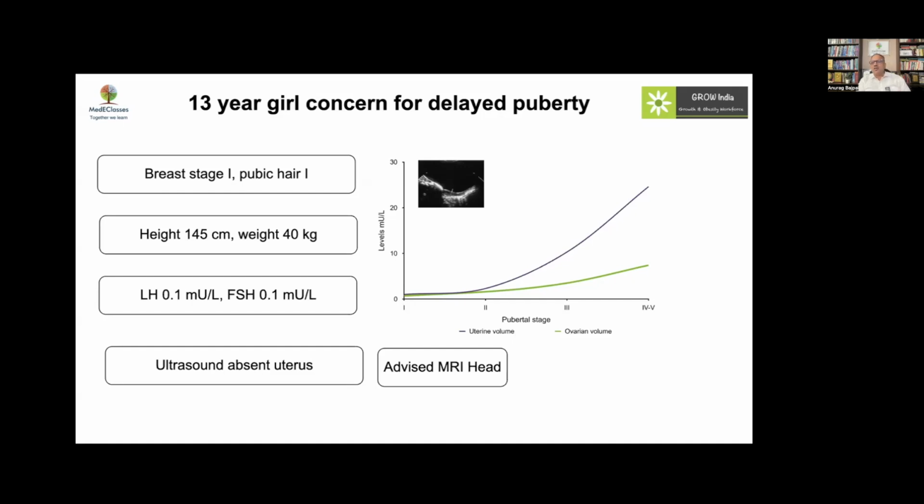And at breast stage 1, we can often miss a uterus on a transabdominal scan. So this case really highlights the importance of not doing unnecessary workup like ultrasound. This case would have been better to wait and watch. And this is what we did. And the girl had a normal outcome subsequently.